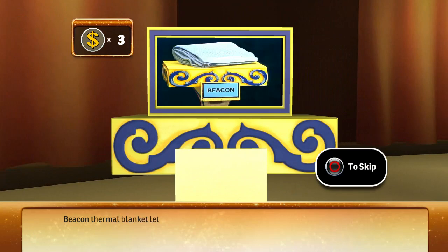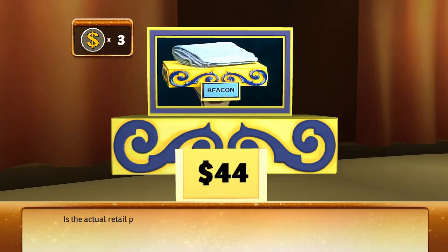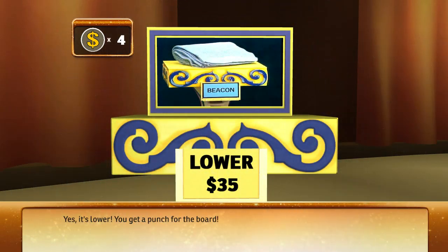Beacon Thermal Blanket lets you warm up the natural way with a blanket for all seasons. 100% cotton, easy care from Beacon Thermal Blanket. Is the actual retail price higher or lower? Yes, it's lower. You get a punch for the board.